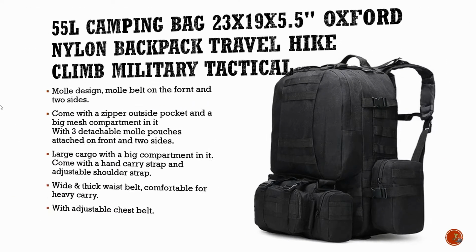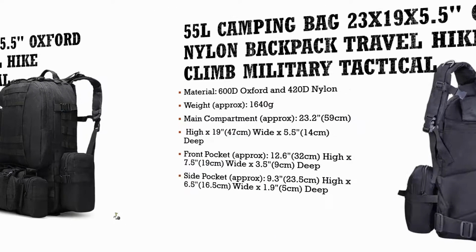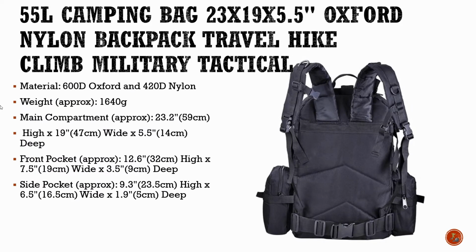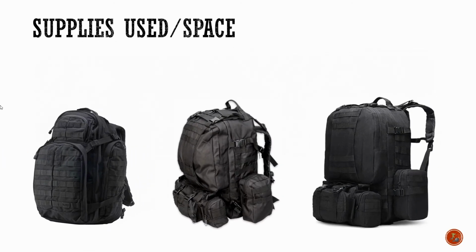Notice there are no labels on this backpack. It is completely generic. Now, let's get into the interesting part about these backpacks here. How about a comparison? So let's see what the difference is between these bags. You saw me take us back to the second backpack and then back to the third backpack. All 3 of the backpacks, the 3 contenders in this bug out bag challenge, are right here in front of you, and you can see they all look a lot alike.